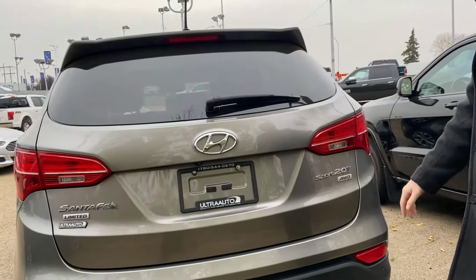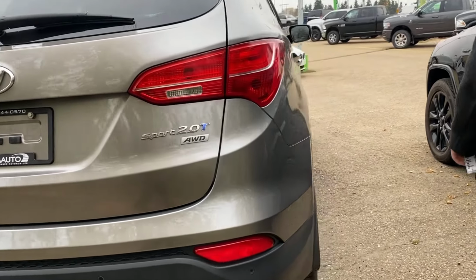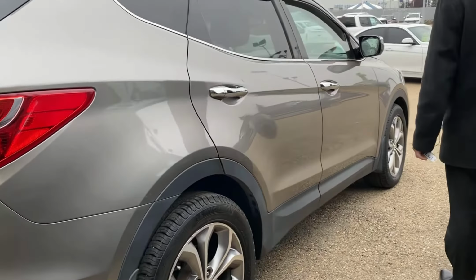And I'll close this up and we'll get a good look at the other side of the body. Keeping an eye out for imperfections, but like I said, this thing's very clean.